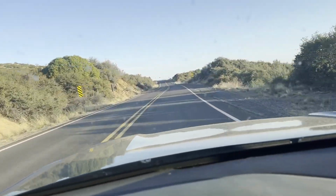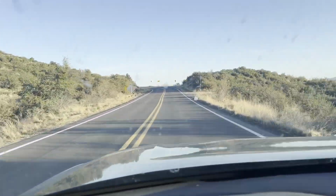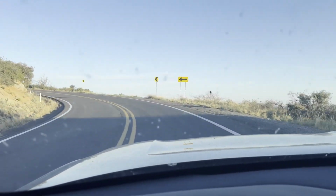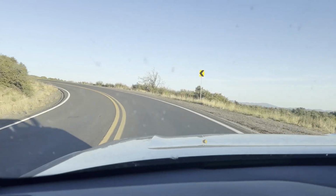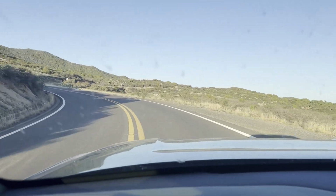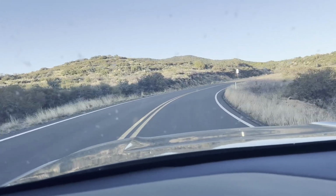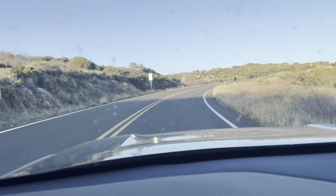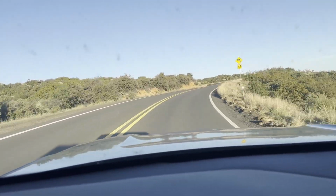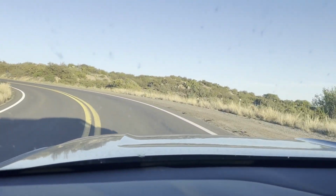But I've taken this road several times with this trailer down. This is the first time ever up, so it's kind of new on that front. But I've come down this road maybe only a couple times with the trailer. So I'm gonna have to put the phone away here. Camera, let's call it a camera. I'm gonna have to put the camera away so I can focus on getting this rig up the hill.